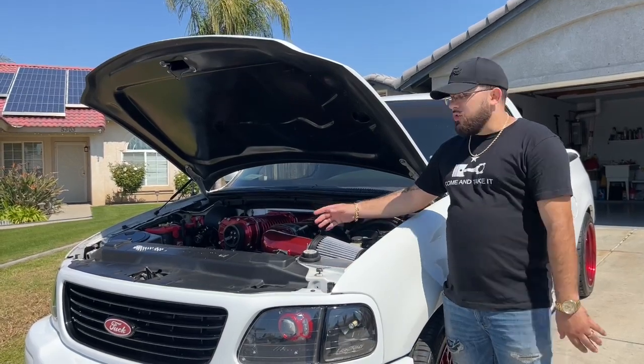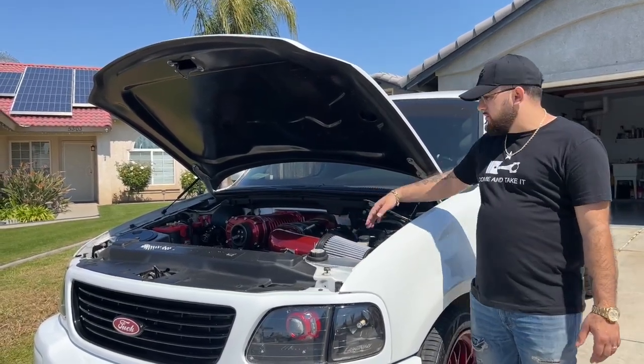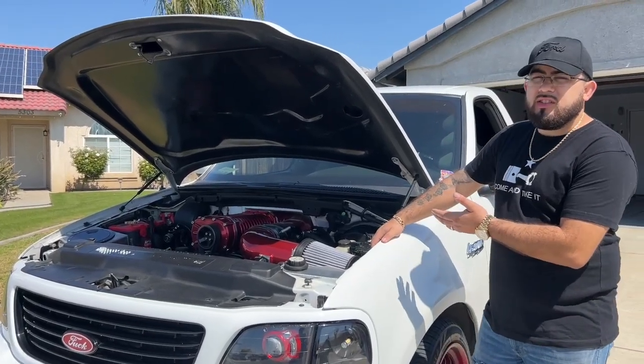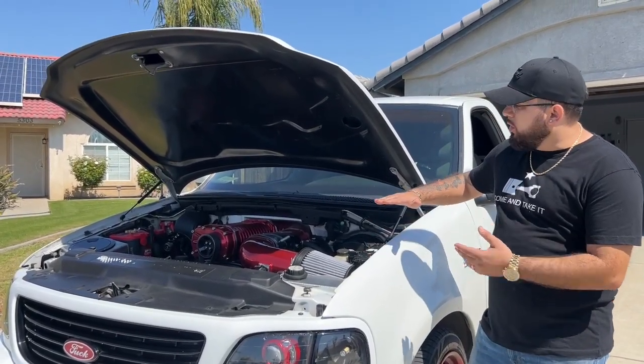And in order to do that, you have to cut the firewall or whatever and all that stuff. And with the JC mid plate, the blower also sits a little bit higher.